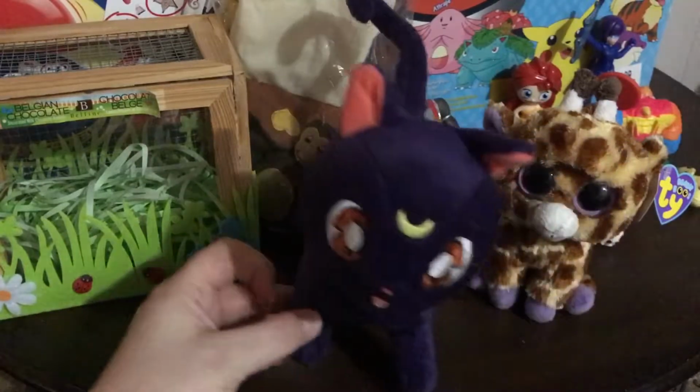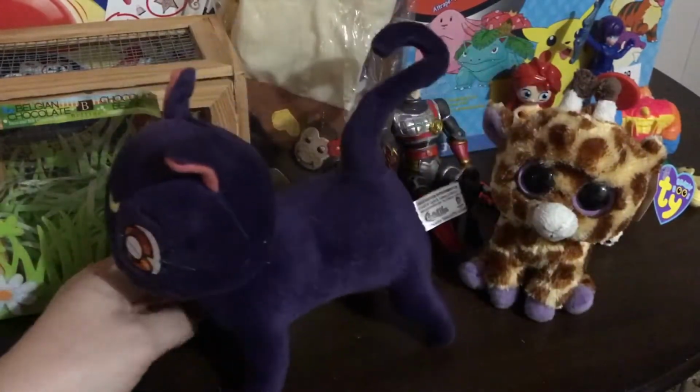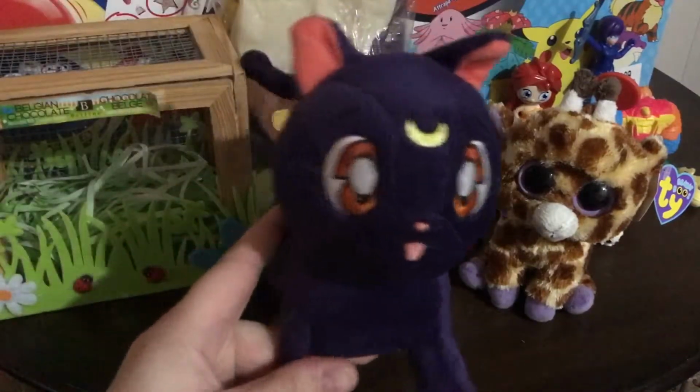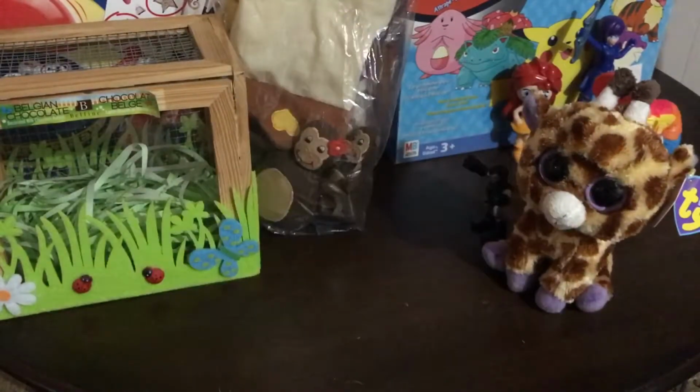Yeah, this is a really cute one. And she's in really good shape. She's got her whiskers and her tag. She's really clean and nice.